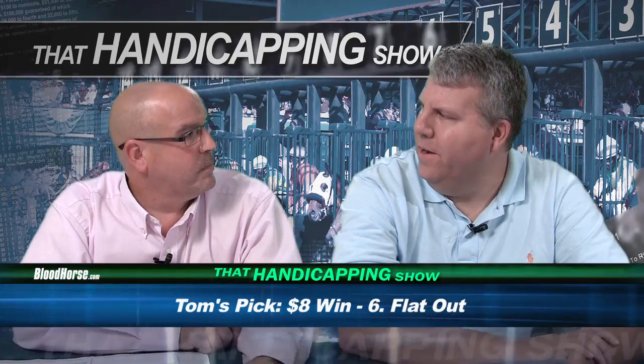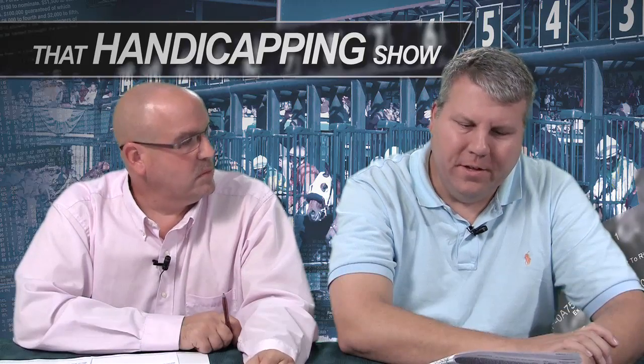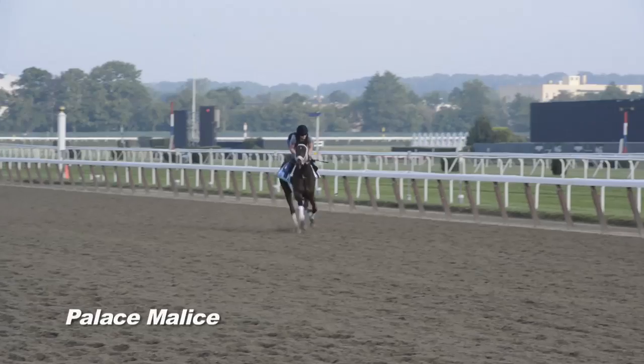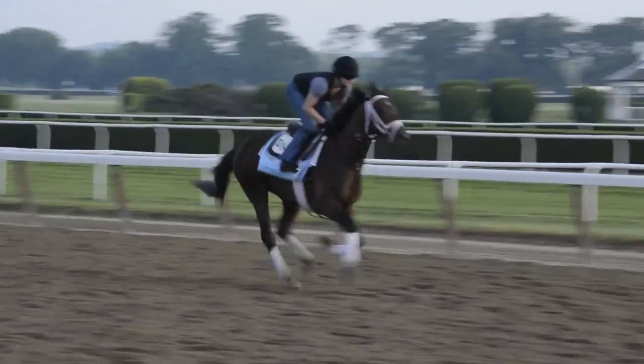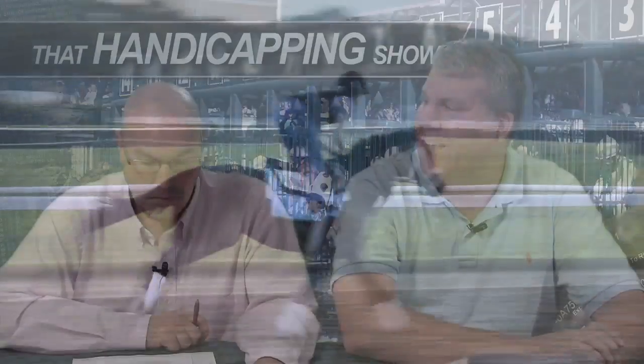Who are your underneath horses here? Orb definitely ran a nice race off that layoff and could get better on his home track again. But another horse that probably had some trouble last out was Malice, who came running. And this horse just has shown himself in the Belmont and several times now to be a talented horse. And I think he's ready to take on older.